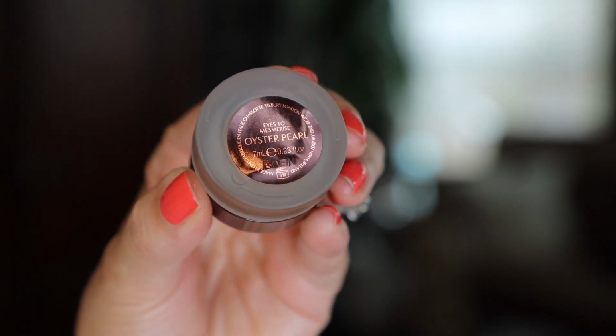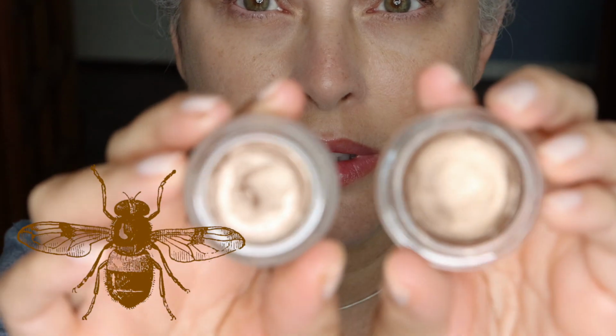I think I found a dupe for Charlotte Tilbury's Eyes to Mesmerize Oyster Pearl, and we're going to test it today. These colors are incredibly similar. If you are trying to save money or you don't care how soft the formula feels on application, I see nothing wrong with saving $25 at least to get very similar, I cannot say the same, but very similar results for $25 less. I am super impressed by this creamy eyeshadow that compares so closely to Charlotte Tilbury's.